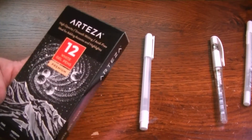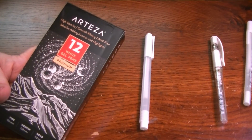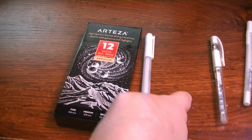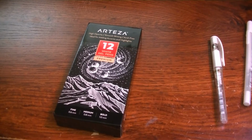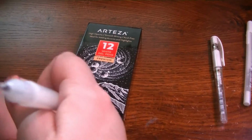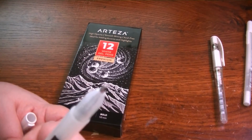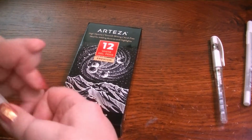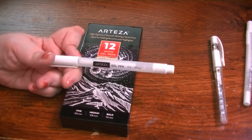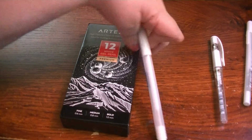I don't know how I feel about these. I think they're probably just as good as the Signo, but I still struggle with them a little bit. I'm not as crazy about them. I feel like they get a little bit gunky at the tip. Sometimes a little bit of ink builds up and I kind of have to scrape it off to get the flow to come back out again. It's definitely a nice pen. It works well and it is opaque, but I don't think it was the end all and be all of a white gel pen experience like I expected it to be.